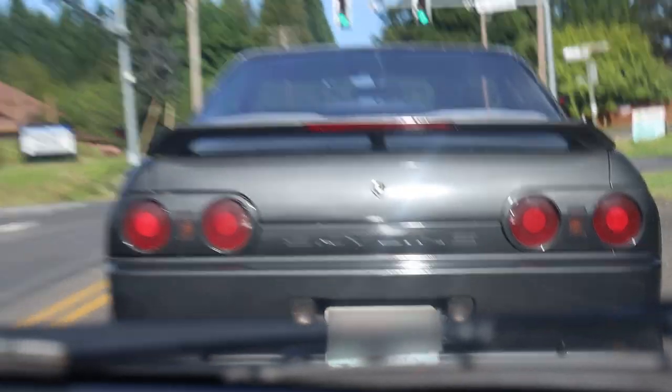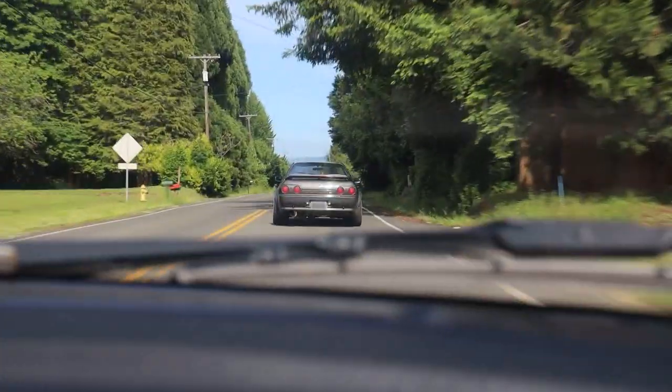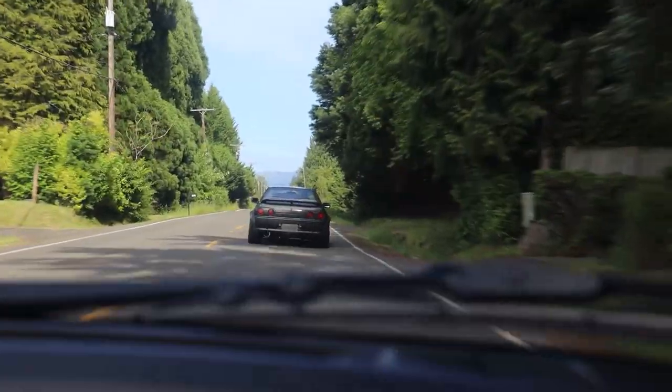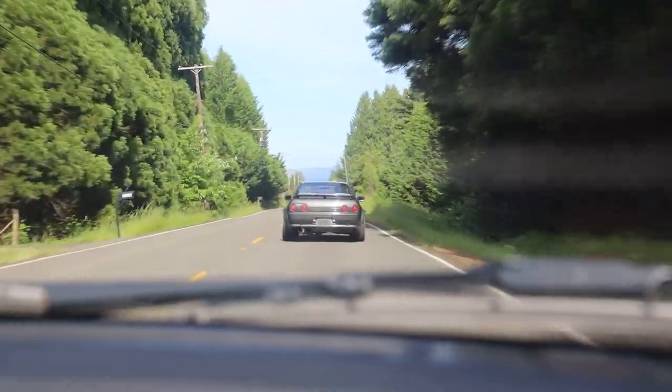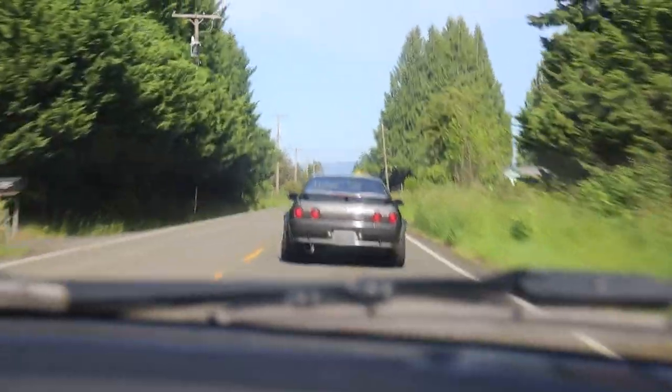Look at the meat on that thing. There's probably rubber thrown all over. And this guy dailies that thing. Can you imagine dailying a Skyline? God, that blow-off valve, dude, I love it. Yeah, this thing makes good noises.